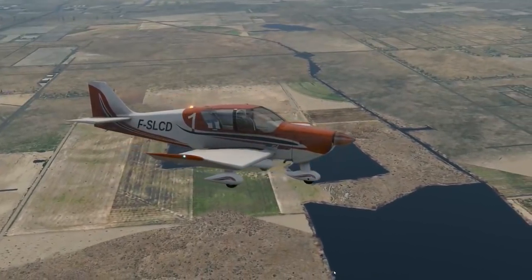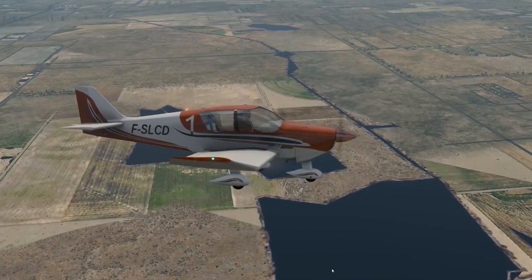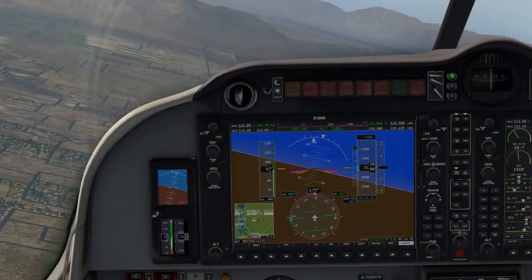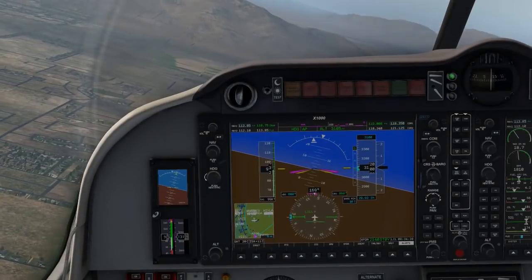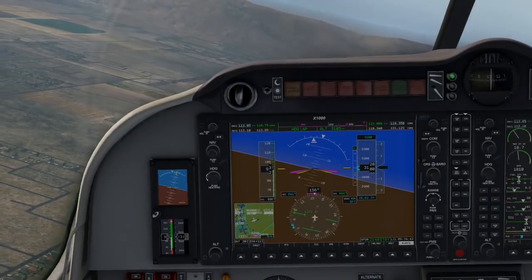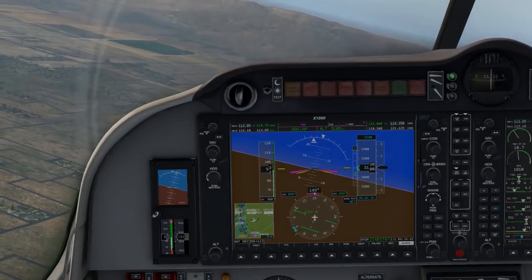And here we are in the Robin. I just wanted to show this aircraft. Again, it's another light general aviation aircraft, but I wanted to show it because of the G1000. And some of the indications are, if you're familiar with them, largely similar, however slightly different.